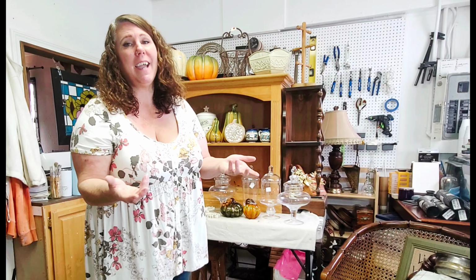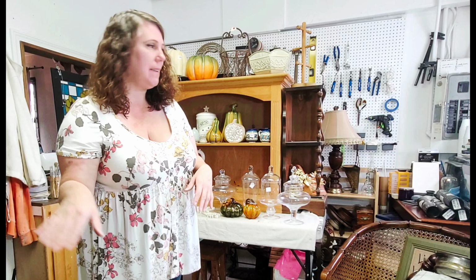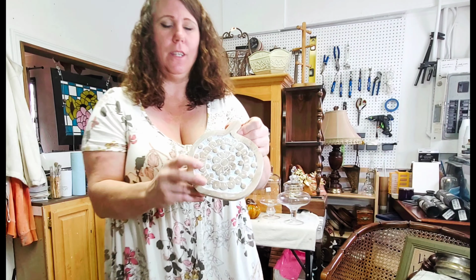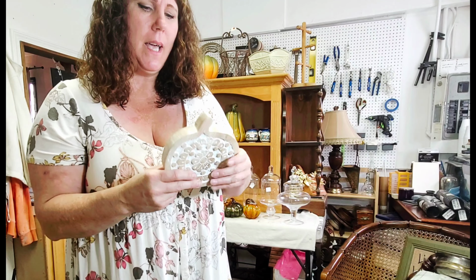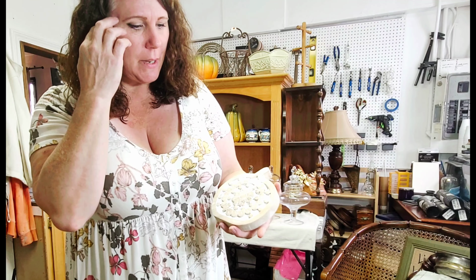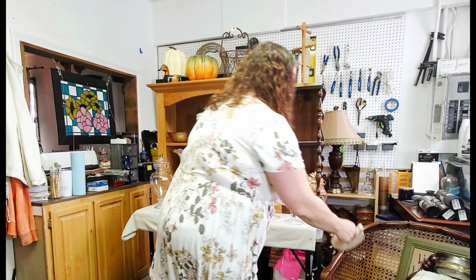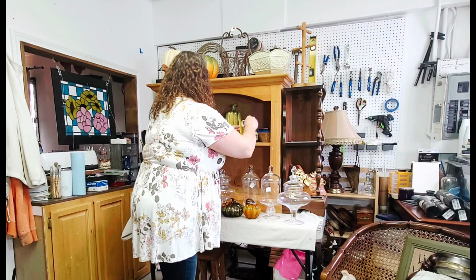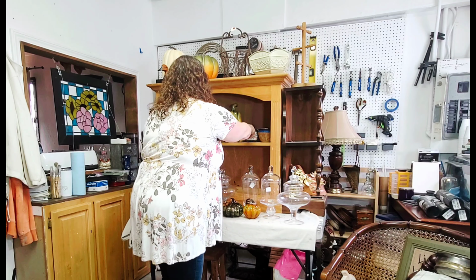And luckily, I had like 90 cents in my purse, so I gave that to her for that. So then I got this little pumpkin. This is very bohemian to me, so it'll probably go over to our booth. It was $1.99 at one of the Goodwills. So I grabbed that. I thought it was just kind of cute. Little piece of funky detail for fall.